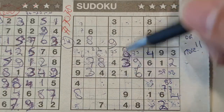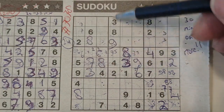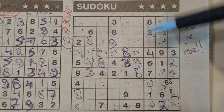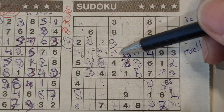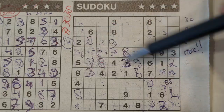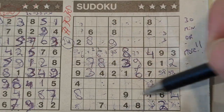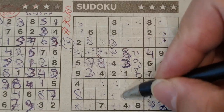Well, in this column, 4 missing numbers. One of the missing numbers is 6. Here can't be 6 because we have a 6 in this big square, so no 6 there. So the 6 could be here, here, or there. We see a 6 in this row, no 6 there. 6 could be here, could be there.